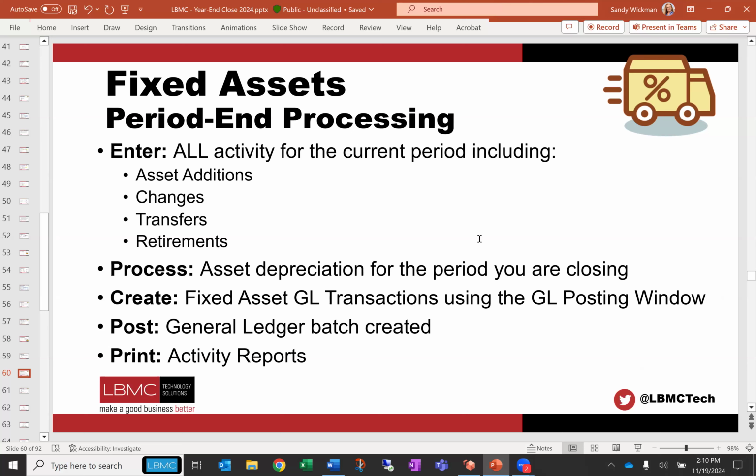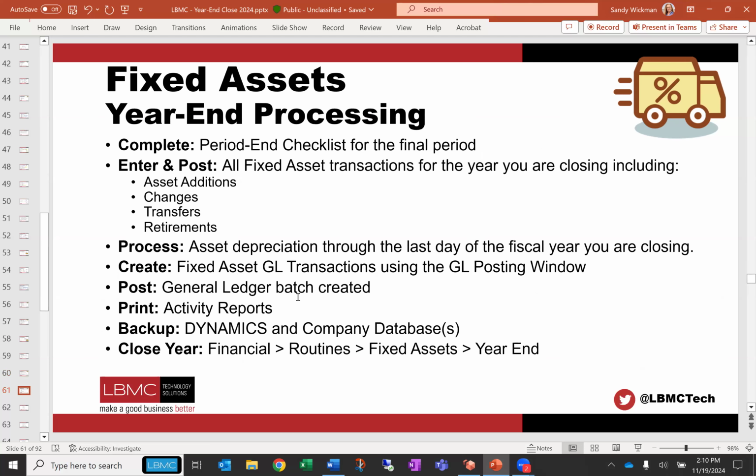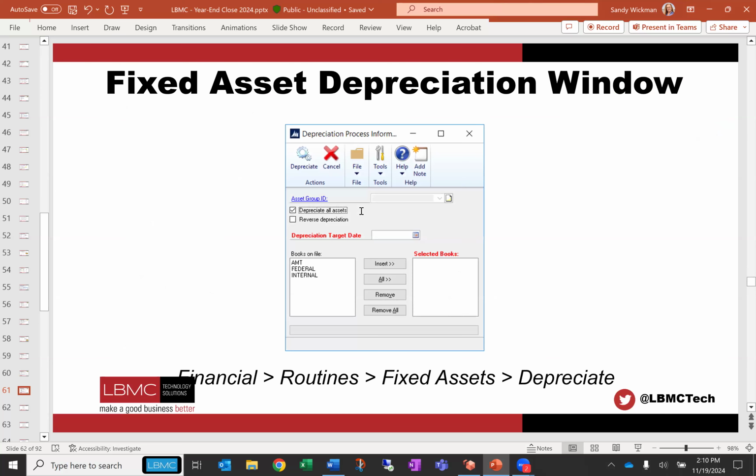We're looking at the last period end process, which includes additions, changes, transfers, and retirements. Do that last asset depreciation, create your fixed asset transaction to the GL posting window, and then similar to that, we would do the year-end function for the same kind of things. Make sure that you get all of your year-end reports for all of the reports that you do to balance your inventory to the general ledger in the fixed asset reports.